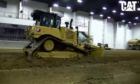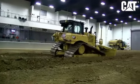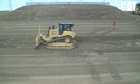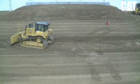It's a pretty nice feature. And then the user interface is pretty simple. It's real easy to train people on this stuff. One more thing I want to show you that operators kind of need to be aware of is building slopes.